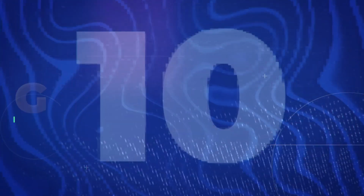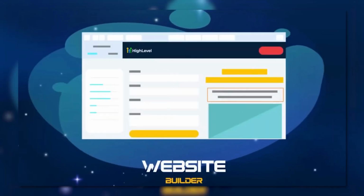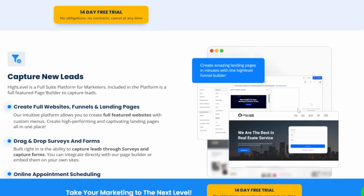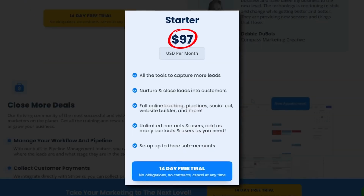All right, next one is Go High Level, also known as High Level. Now, this one is different. You can almost think of it like the Swiss Army knife of business software. It's a true all-in-one platform, right? It literally replaces like 5 to 8 separate tools, right? So instead of having to buy like 5 to 8 separate tools and pay thousands of dollars a month, you can literally use Go High Level and pay like $97 a month.